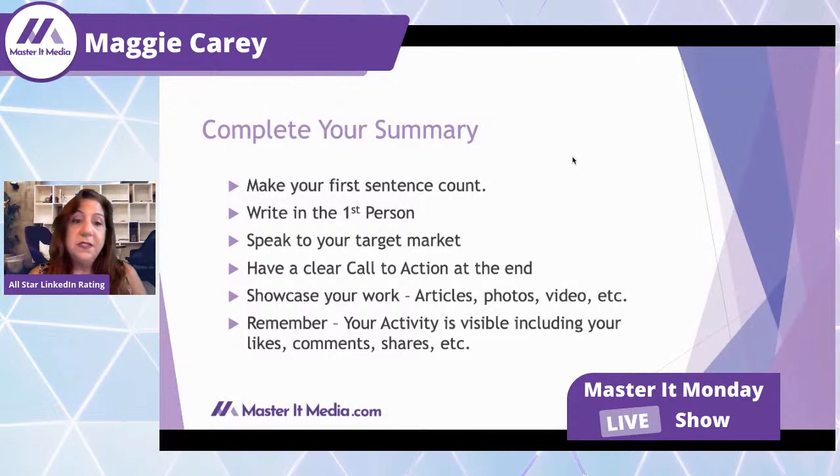Write it in the first person. Speak to your people. Know your target market. Get that ideal client in your head when you're writing this down. And then it's going to be awesome because you're speaking to your target market. You're going to use those keywords.